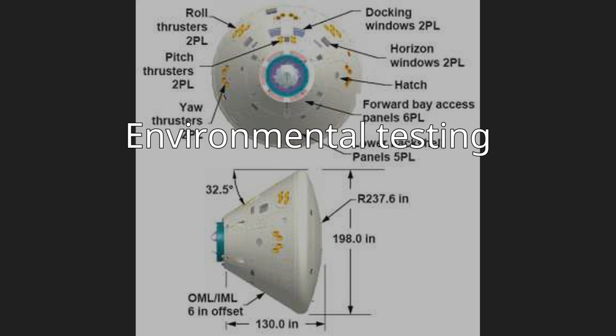Environmental testing. NASA performed environmental testing of Orion from 2007 to 2011 at the Glenn Research Center Plum Brook Station in Sandusky, Ohio.